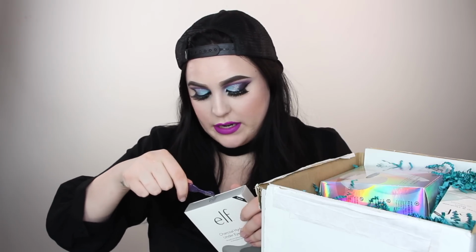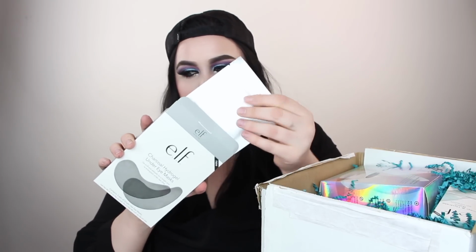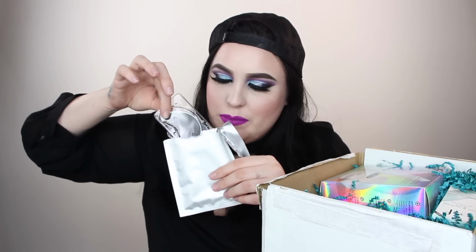I'm gonna use one of my little razors here that I use to shave my eyebrows with. Get down. Oh, they're packaged. Okay, well I won't unpackage it then until, actually, fuck it. I'm gonna use one tonight actually. Ooh, they're all jelly. Like charcoal strips and jellies. Oh, it smells fresh. Thank you, E.L.F.